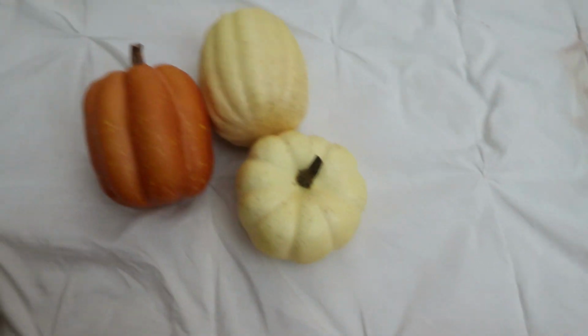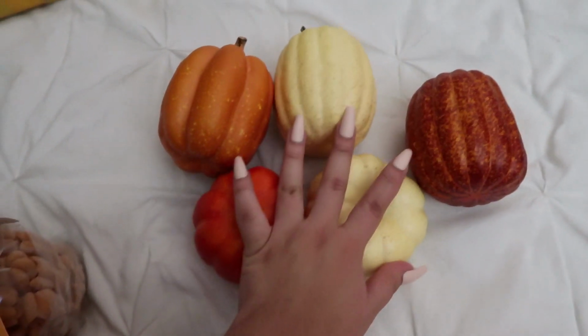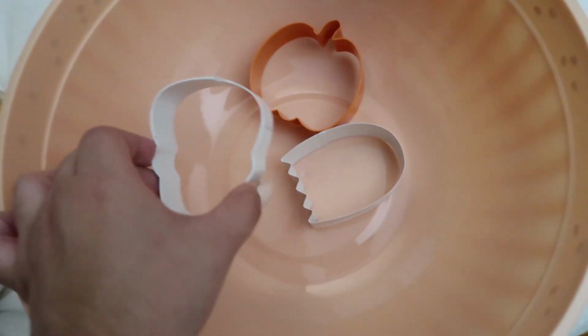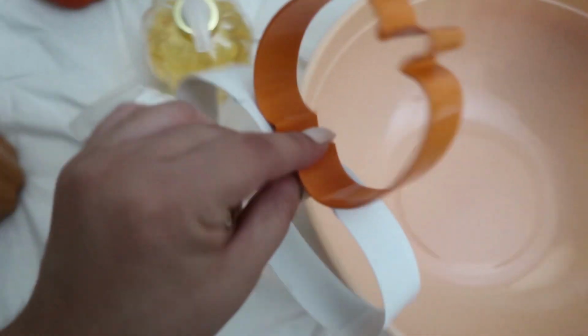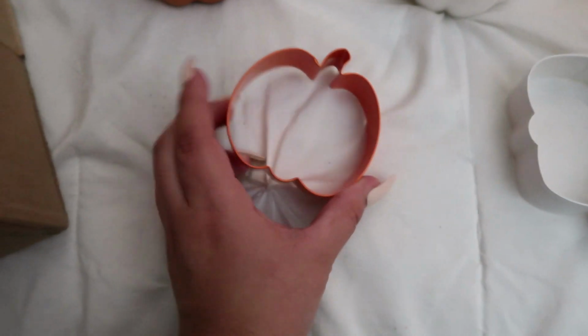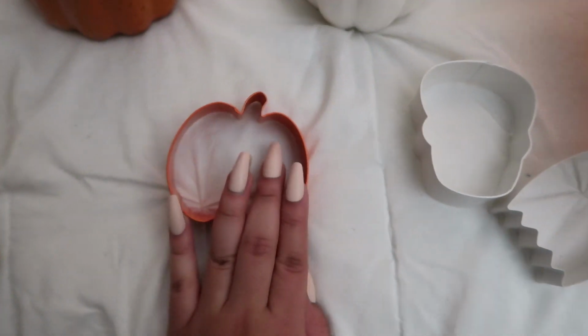I also do have all of my fake little pumpkins right here, so I'm probably gonna spread all of these throughout my room. These little cookie cutters are also so cute, you guys. Pretty sure I got these from TJ Maxx, I wanna say. I might not use these two, but I'll probably use this one to make some cookies as we get closer to Thanksgiving because I think that'll be so fun.